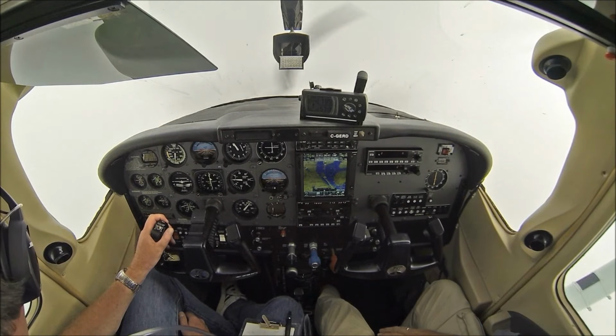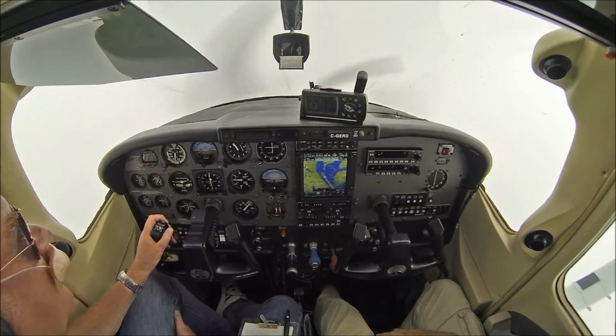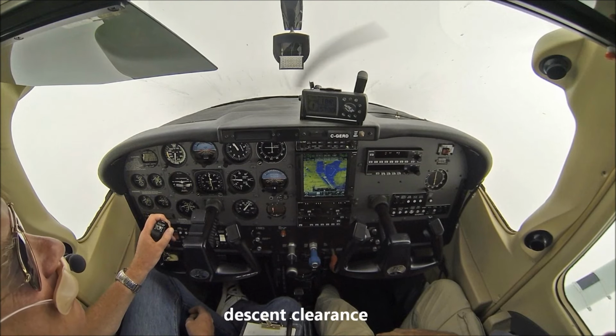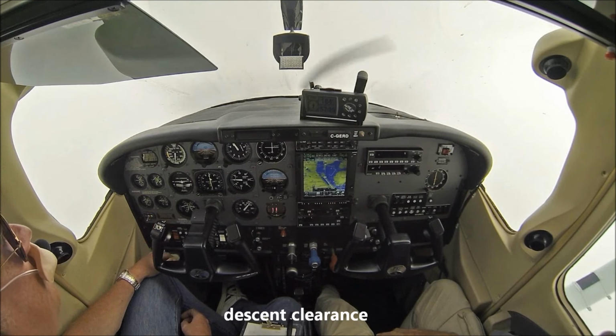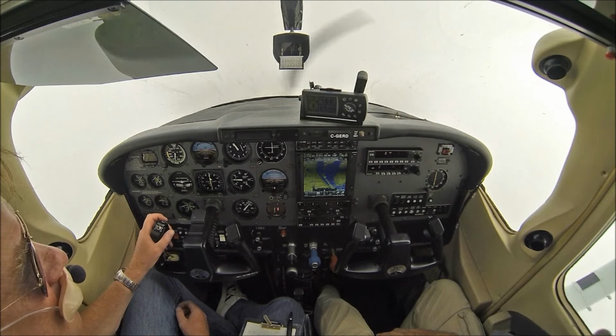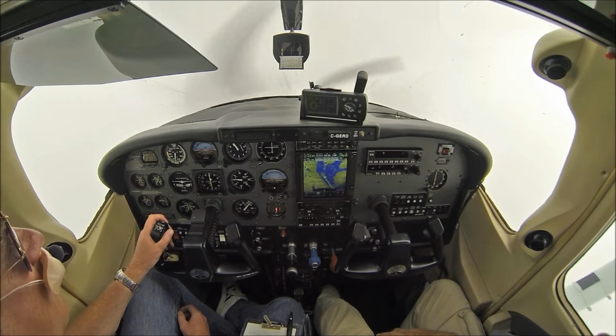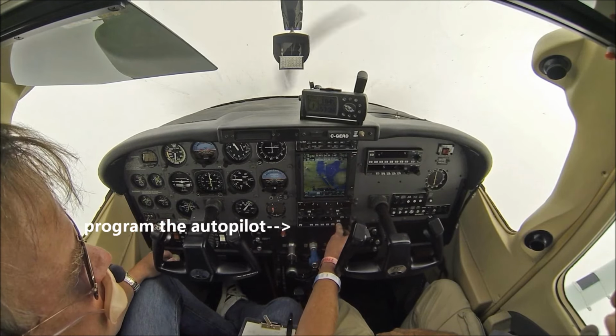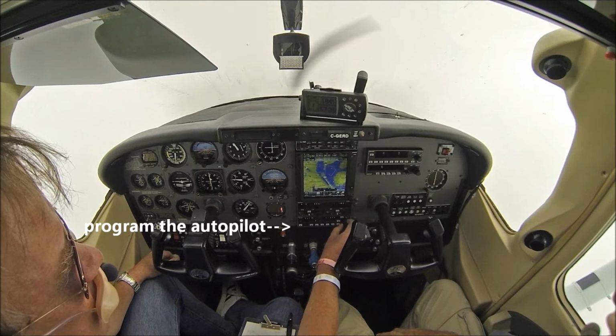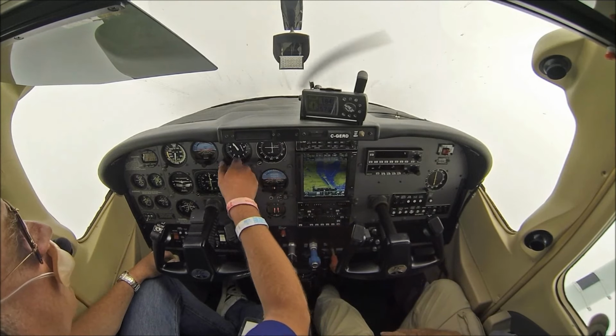We've started picking up just a tiny little bit of ice. I'd like to request my descent into Burlington now anyway. Echo Romeo Delta, descend 15,000, altimeter 3003. 15,000, 3003, Echo Romeo Delta.